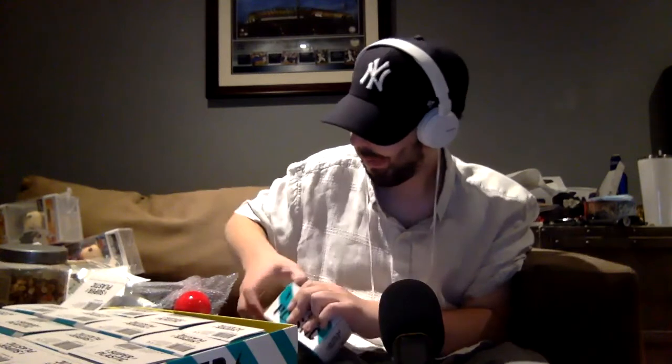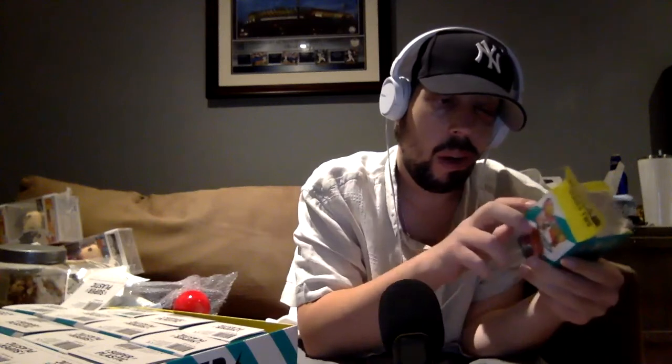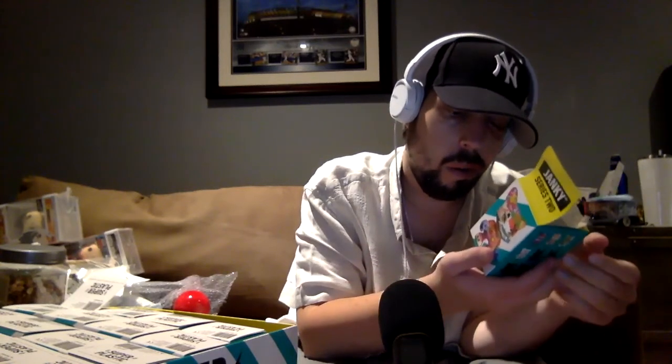What we got here. So, first, we have two left. Let's see which ones I need. I have all these guys. And I have all these guys. So, I think there's one Chase left that I need. And I need this super rare Boogeyman. And I only have one scene. So it would be nice to get another scene.